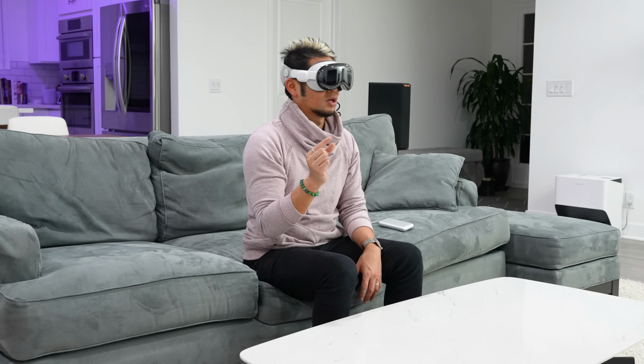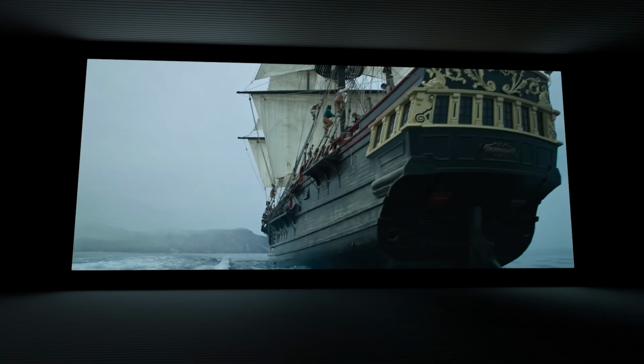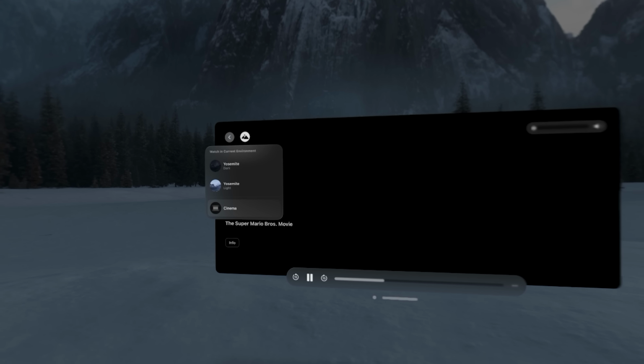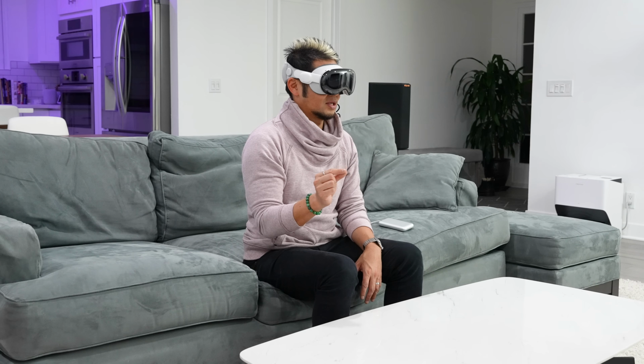Okay, we're gonna reduce this size. And then this is where I wanted to show you the controls for the crazy cinematic scene. Apple's actual video does the best at showing you what it looks like. So I'm going to go here. It really simulates it well. I'm going to go to cinema mode.